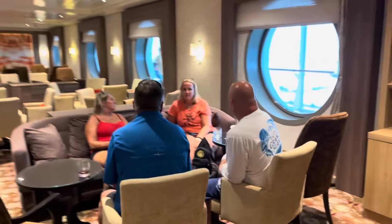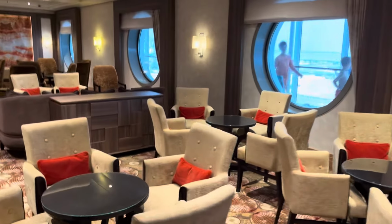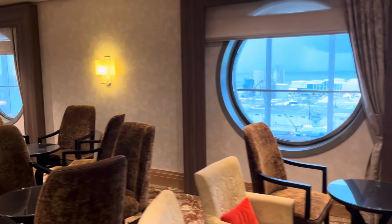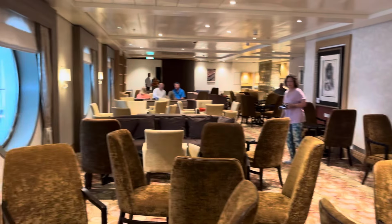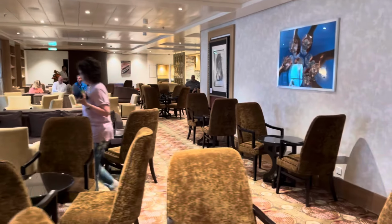But look, it's got windows. It's got windows, but you know, better than interior. So this Crown Lounge is a big improvement over what was down on deck 4. No longer do you have the virtual balcony views, you actually have windows. Look how big this is. So that is your quick look at the Crown Lounge.